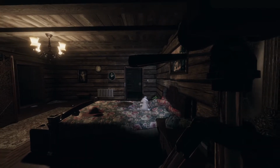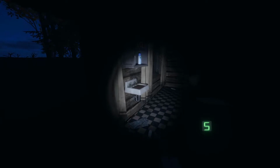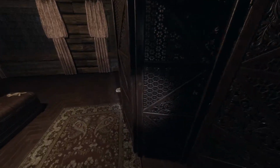Here, let's try looking back this way. Stop it. Ooh, that was an aggressive stomp. It seems more active in this room than anywhere else. Oops. That was not what I wanted to do. That doesn't help at all. There. Well, now it's out here. I just heard it.